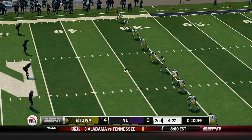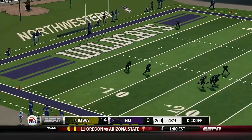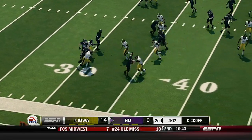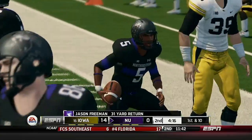All lined up and ready for the kickoff. Freeman from the 6. He's out to the 30. And he's tackled at the 37-yard line.